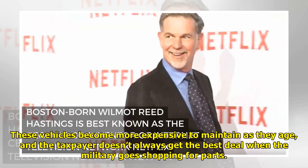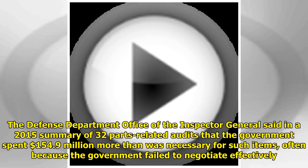These vehicles become more expensive to maintain as they age, and the taxpayer doesn't always get the best deal when the military goes shopping for parts. The Defense Department Office of the Inspector General said in a 2015 summary of 32 parts-related audits that the government spent $154.9 million more than was necessary for such items, often because the government failed to negotiate effectively.